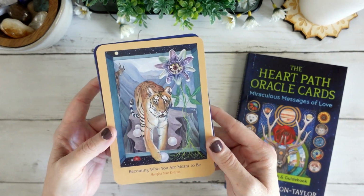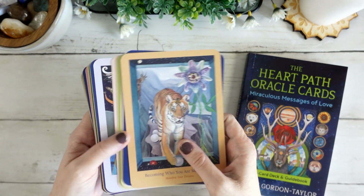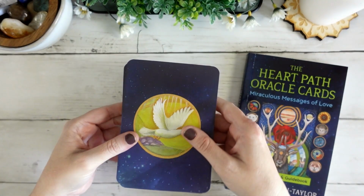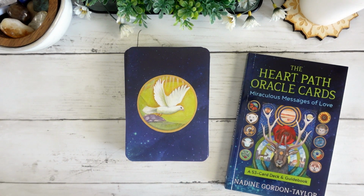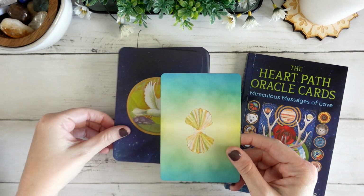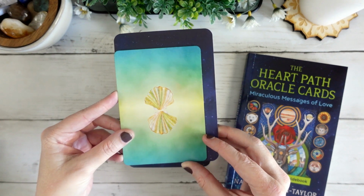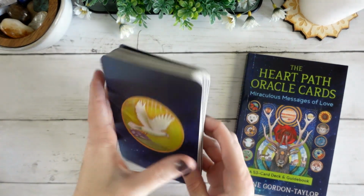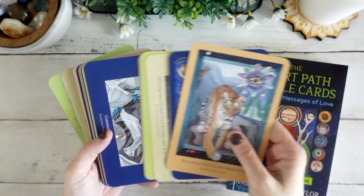Before we dive into that real quick though, I do just want to talk about the cardstock. It is a beautiful matte. It's a beautiful, beautiful matte cardstock, but it is quite a large deck. So let's just pull kind of a standard oracle out here. This is a Hay House Oracle, which is a traditional kind of 3x5 oracle. You can see that these cards are quite a bit larger. So we're definitely looking at more like artistic cards to really open up that imagery and to dive in.